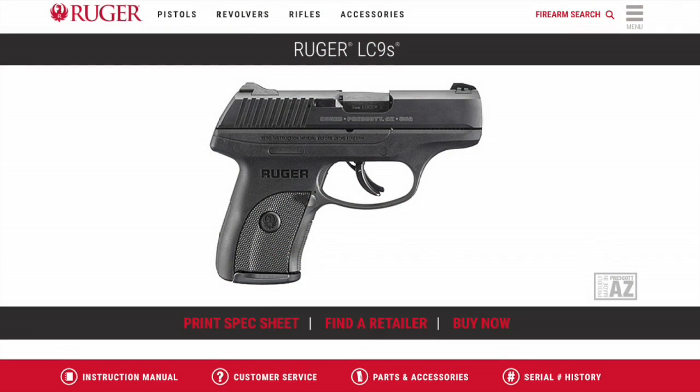Okay, so let's get started with what I consider to be the top 5 carry guns under $400. At number 5 is the Ruger LC9S. Now, this is the striker-fired version of the Ruger LC9, and it is an awesome little polymer gun. It's actually the least expensive on the list. You can find this gun anywhere from $329 up to about $360 pretty much any day of the week.